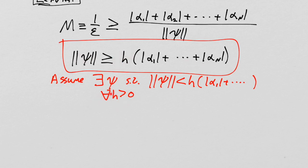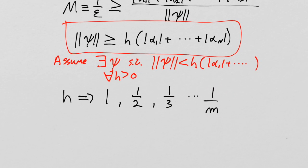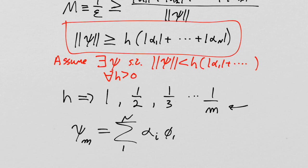So no matter what h I pick, this norm will always be less than this product. So h can be very, very tiny, yet I will still find a norm that is smaller than h times the sum of its components. That's the assumption, which is the opposite of what the lemma is trying to prove. So in particular, if I pick h to be 1, 1/2, 1/3, or 1 over any integer in this sequence, I should always be able to find a vector psi sub m, where m is the denominator of my choice of h. I should always be able to find a psi sub m which is expandable in the basis, and its expansion coefficients would be a_i, phi_i, just as before.